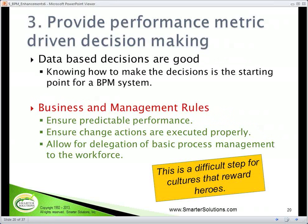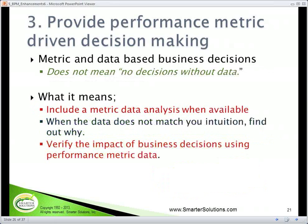So again, put your rules in place, test them with people before you program them, and you'll get a better process. When there's no metric data, use intuition. When the data doesn't match intuition, that's an interesting point. So having both data and intuition is the right way to go, because a difference indicates something isn't right. You may have a metric that's not telling you what you want, or your intuition may be off, but those are learning points that help you develop better process management.